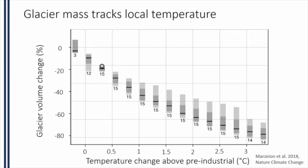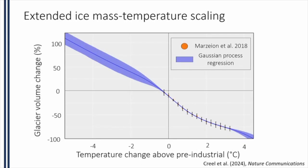And this is the relationship that Marzeion and colleagues developed between temperature and glacier volume. Now, you'll notice they mostly cared about positive temperature, because they care about how fast the mountain glaciers will melt in the future, which is great. We needed to go colder as well. So barring any better information, for places where we didn't have data, we used a linear prior to derive a rough mountain glacier temperature scaling relationship.